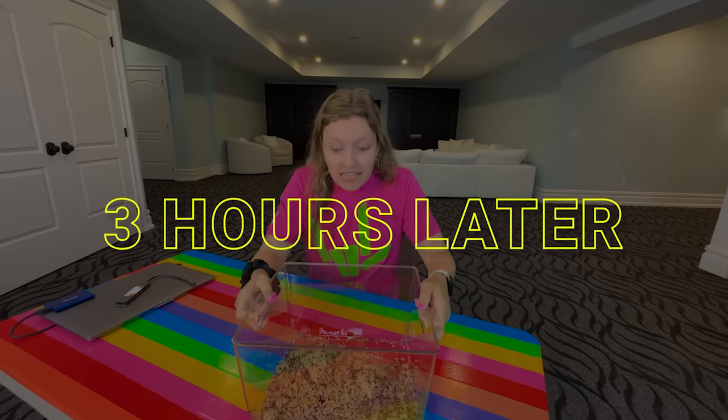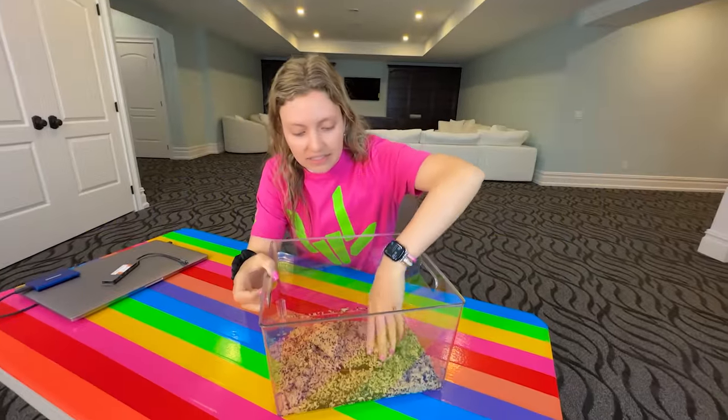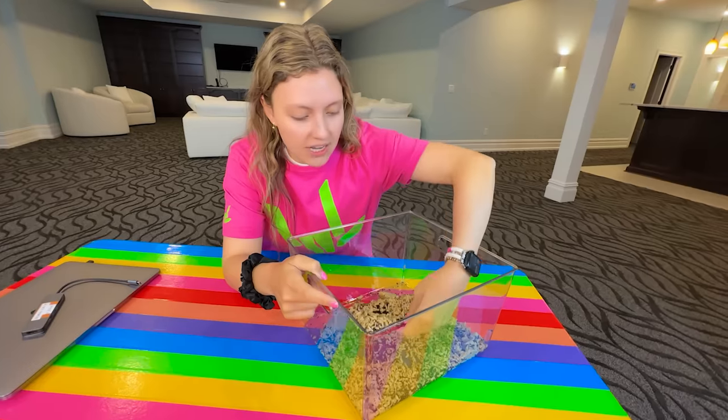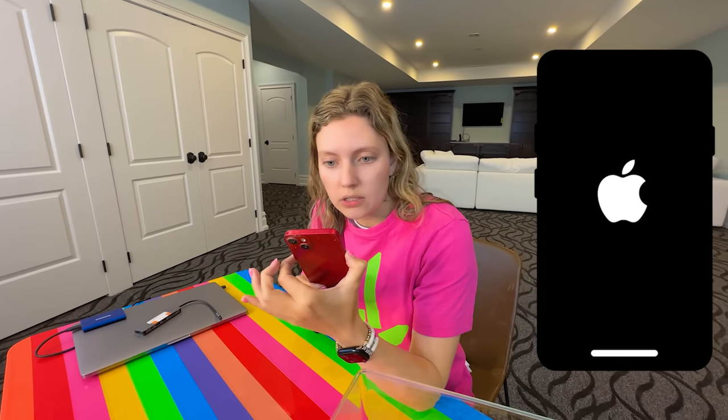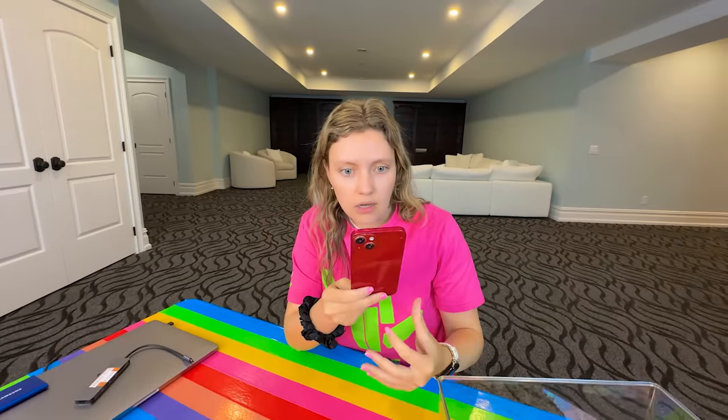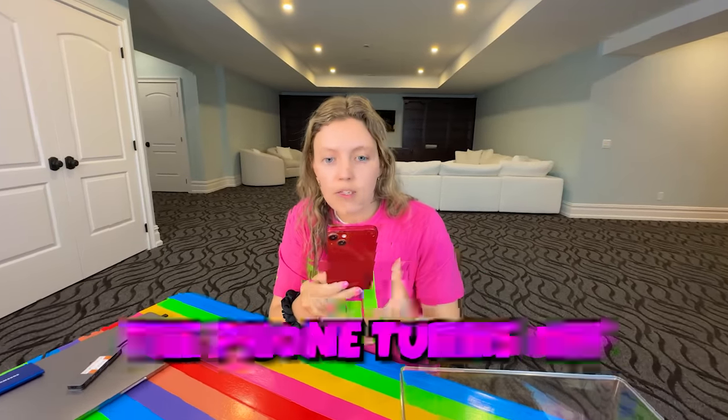Okay, a lot of time has passed and this iPhone has been sitting in this rice. It's right here. It's all sticky now. One, two, three. It's working. Oh my goodness. And I let go? Huh. As soon as I let go of the power button, the phone turns off.